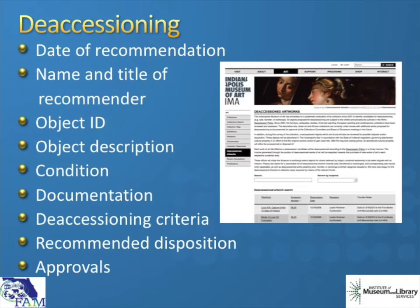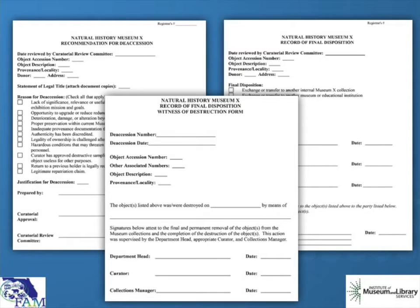And then deaccessioning, you want to make sure that when you're filling out your deaccessioning, it's the name, the date of recommendation, who's doing the recommending, object ID, description, all of the information contained here. And the Indianapolis Museum of Art does a really great job of showcasing their deaccession pieces. It actually shows what it was, when it was, why, and the transfer notes as to what the final disposition was for it. So it's kind of inspiring. And then here's some samples of deaccession paperwork. And again, all of this should be part of your collections management policy.